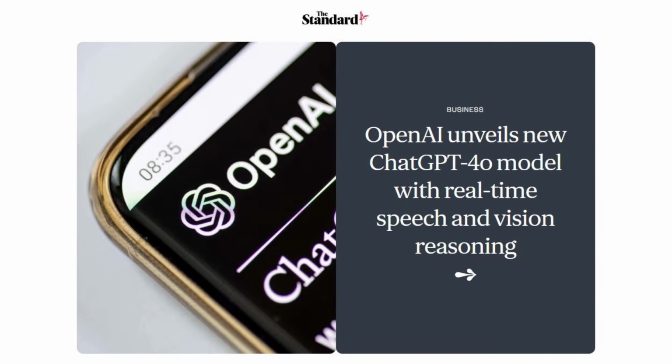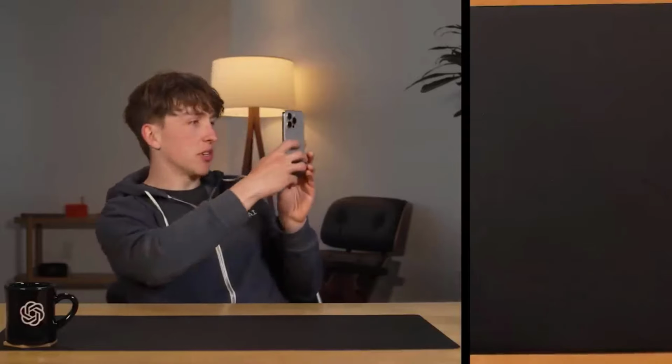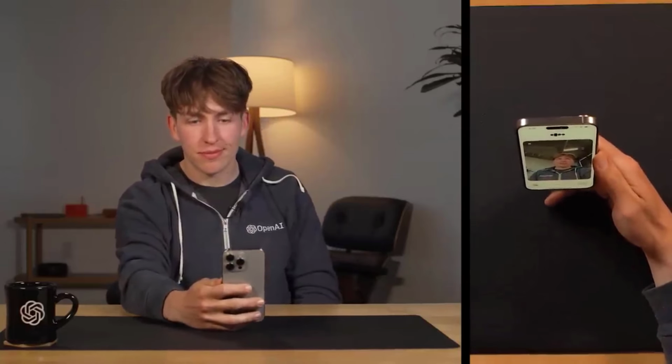Hello folks, this week OpenAI released an updated version of ChatGPT named ChatGPT 4.0. Basically, it's going to be faster than the existing version 4 and more user-friendly. And most importantly, it has a much better voice AI interface. But should we be worried as SoundHound AI investors?